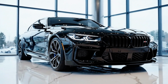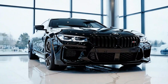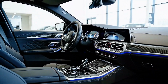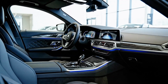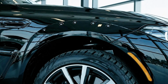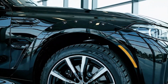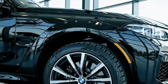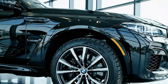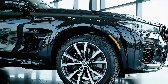Power is sent to all four wheels through BMW's latest M xDrive system, ensuring maximum traction in all conditions, whether you're driving on a smooth highway, a twisty mountain road, or even a wet surface. The M9 stays composed and confident. The adaptive suspension constantly adjusts itself, offering a comfortable ride in daily use and razor-sharp handling when you switch to sport or track modes. In simple terms, this is a car that can behave like a luxury Grand Tourer one moment and a track weapon the next.